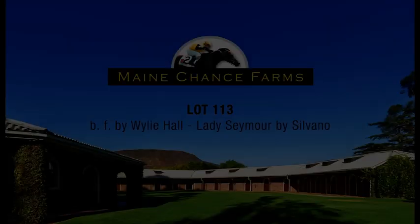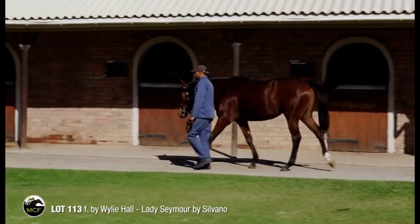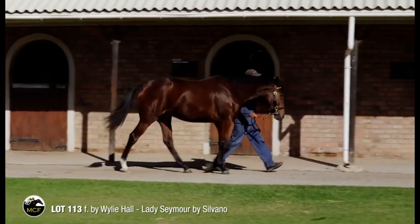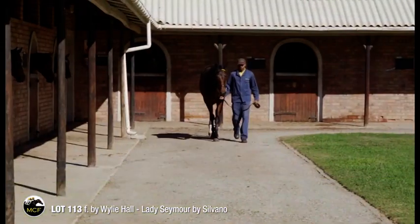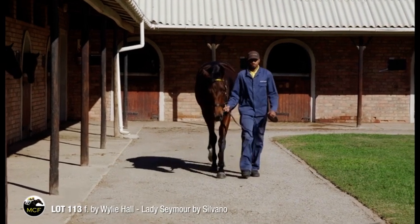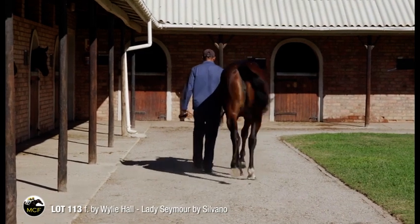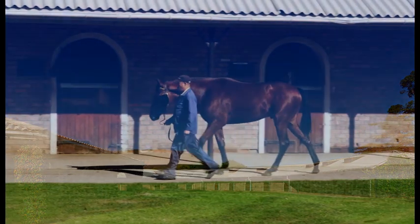Yeah, 113 is a bay filly. She's by Wiley Hall out of Lady Seymour. This family is quite a quick main chance family. Obviously, the female line throws a lot of really good sprinters. Wiley Hall is not averse to getting a quick juvenile either. We've seen that with Twilight Moon, who was sold to Hong Kong. And this filly is a good mover, quite a quick horse. I think a lot of the female line in this filly, not a filly you're going to have to wait too long for.